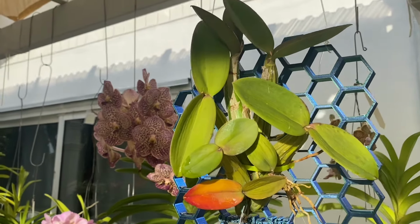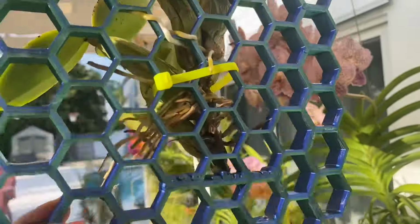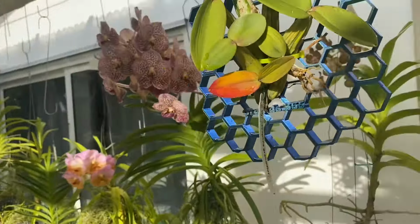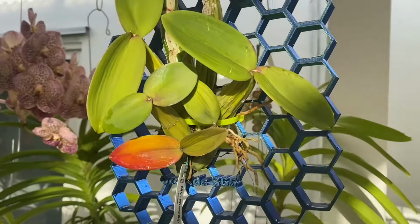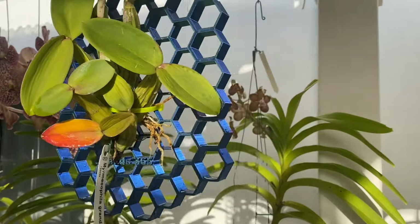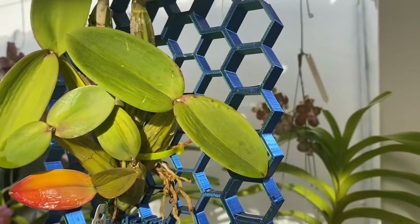So let me know in the comments, what do you think I should do? Add some moss in here, maybe some Spanish moss or some sphagnum. I don't know, I haven't decided. Or just let her continue to acclimate. I don't want to change up her situation if she likes it. But yeah, that's my Myrmecophila grandiflora.